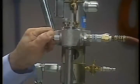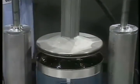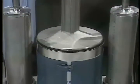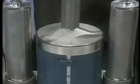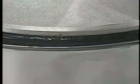Now gradually open the ram needle valve and allow the air pressure to slowly lower the follower plate into the can of sealant. Make sure the follower plate avoids contact with the top edges of the sealant can. Otherwise, the can will bend, making it difficult to insert the follower plate into the can. Also, make sure that the O-ring seal on the circumference of the follower plate is not damaged as the follower plate enters the can.